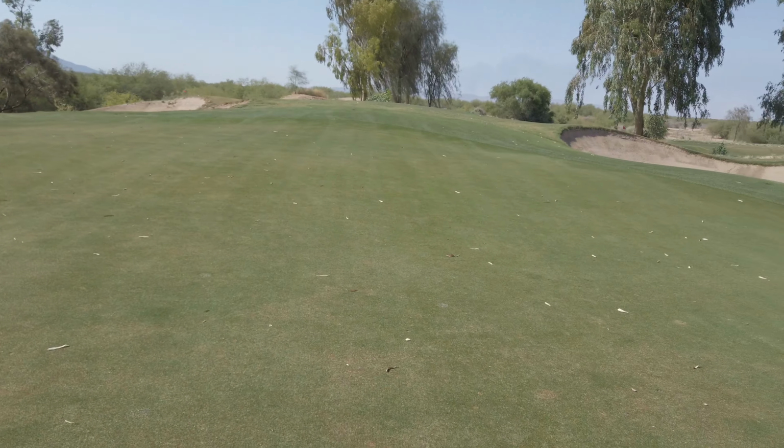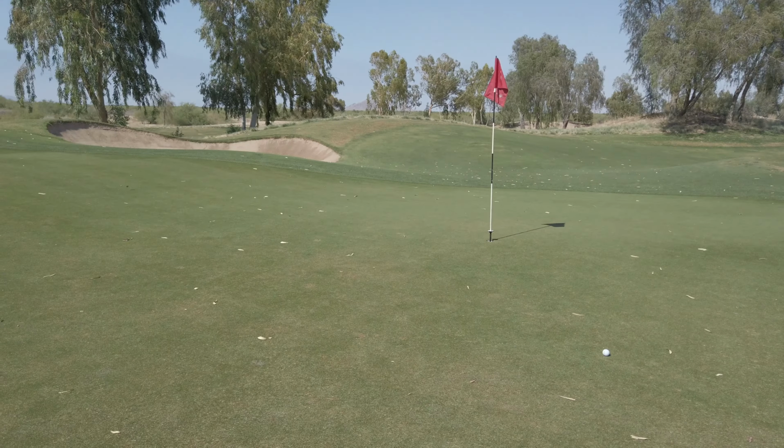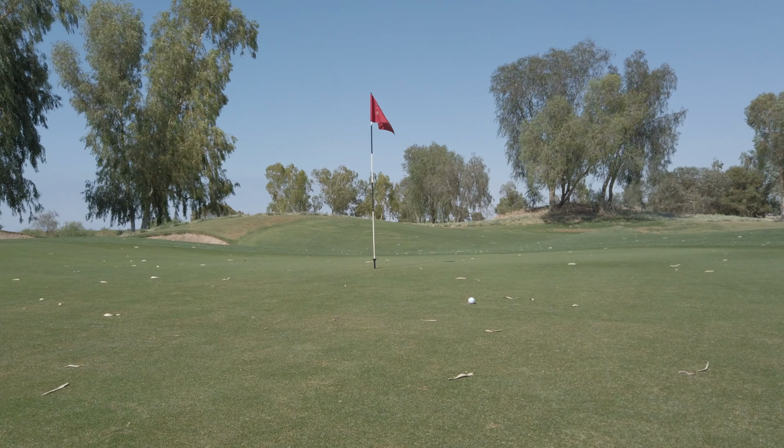I'm going to go ahead and drop the ball in a couple of places that I might want to miss, since the only place to really miss on this green is over there to the right. And I'm going to make some putts, make some chips. So at this point, this is a par 5.